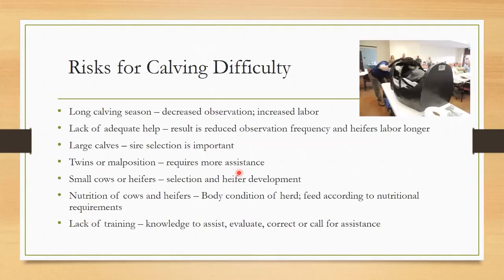Again, some of the risks: a long calving season. Dr. Noble talked about the benefits of having a defined calving season for marketing, and that's huge, especially if you're going to combine calves with other people. Many of us don't have help. We can't afford it. There's just not enough money to hire somebody to go out there and do some of those things. So it really is up to us when we get home early in the morning.